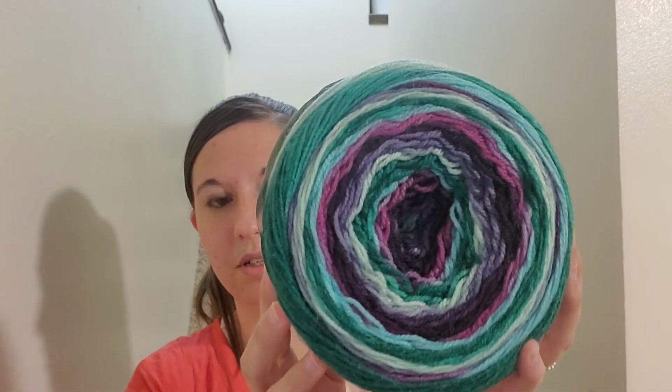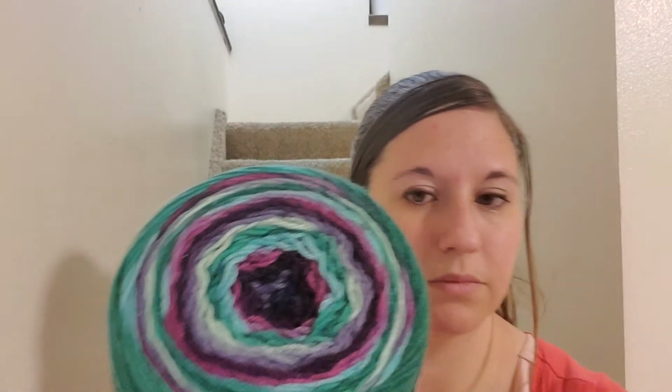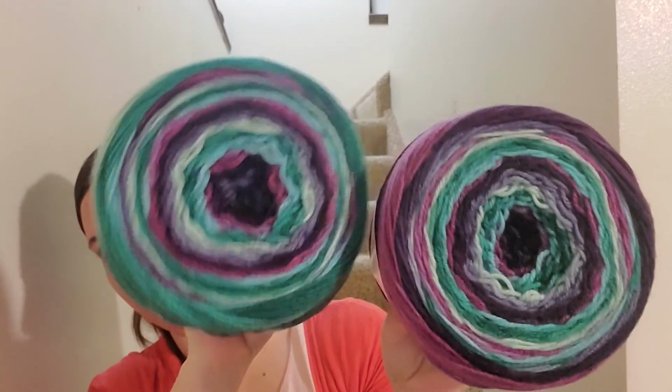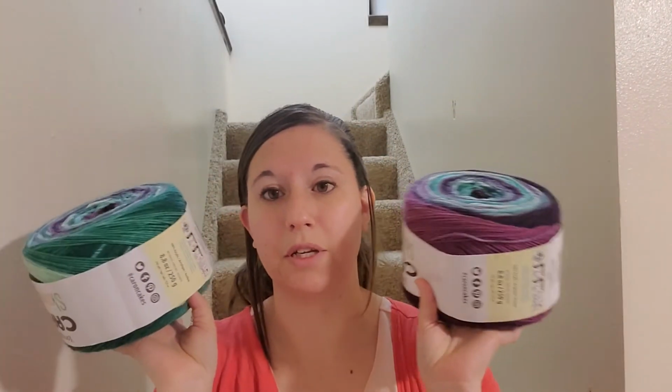So this is the one that I picked. And this one, 795 yards, 100% acrylic, lightweight 3, and this is the color Raspberry Ganache. So I got 2 of those. This one's more purpley. This one has more green. No idea what I'll do with these. I'll probably end up making them into a baby blanket because that's what I do with the things that end up in my stash that don't have plans for. And then, so that's 5 balls of yarn.